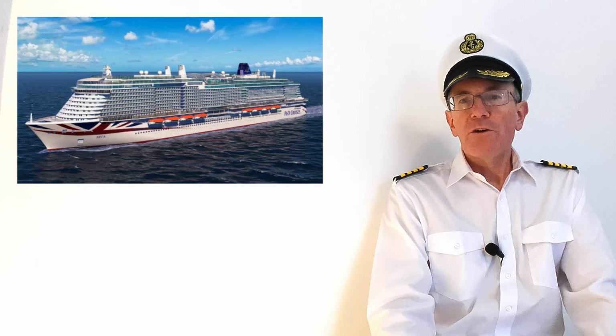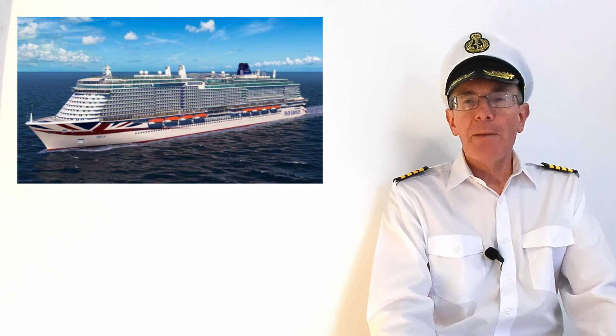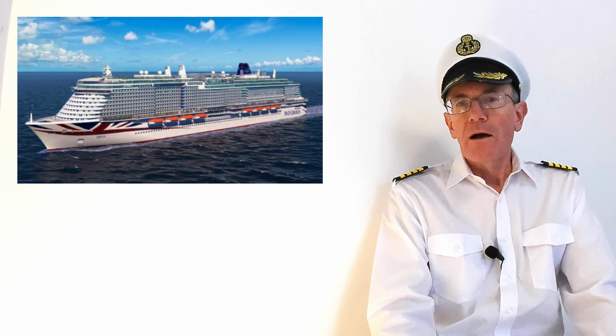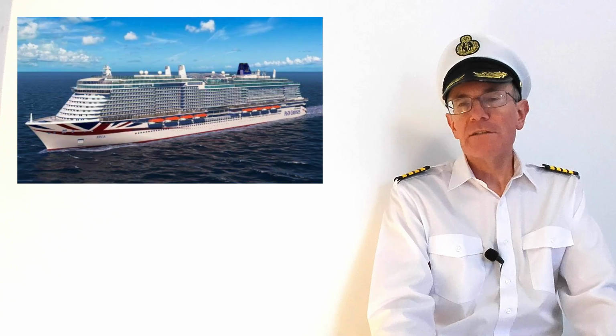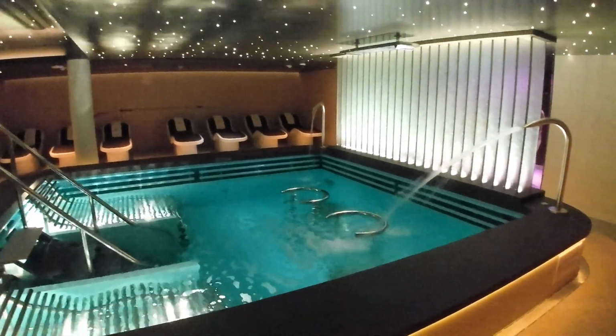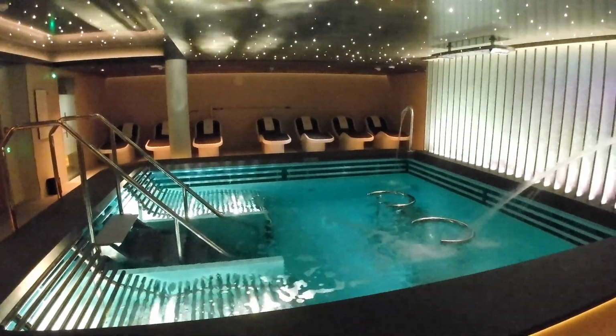So once we'd had a look at the Skydome, we went off exploring the ship and trying to get our bearings. As we walked past the Oasis Spa, a crew member offered to show us around, and we were really impressed with how nice everything was inside. There's a beautiful spa pool and loads of other rooms where you can have every kind of wellness and pampering treatment you can think of.